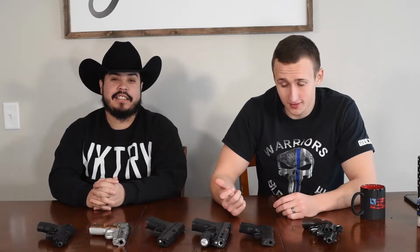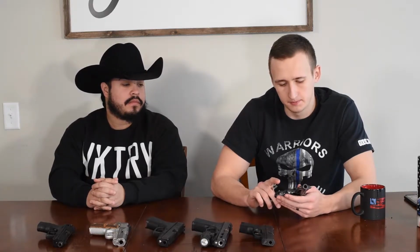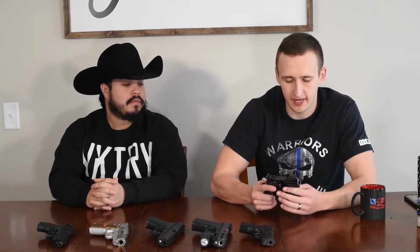First topic to cover on different firearms is going to be just the difference between a regular semi-automatic, not a full semi-automatic. That's a semi-automatic, which means pull the trigger once, it goes off once. And a double action, which is typically found more in revolvers. So we'll start off with the revolver. This is a Ruger Security-Six .357 Magnum.